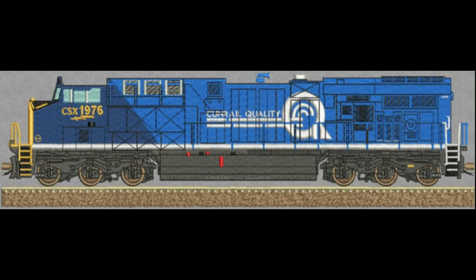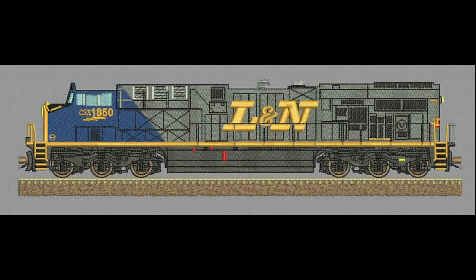Here's the first one. Screen captures, ready, set, go. The first one is the B&O. Heritage, pretty cool. Check out the colors. See, everyone has CSX on the front, like this Conrail quality. And then the back end of it is whatever the heritage unit is. Like this L&N: CSX, but it's L&N on the back.